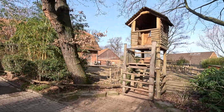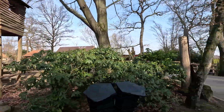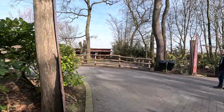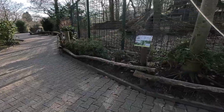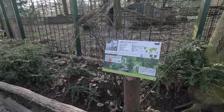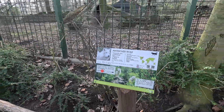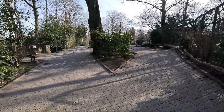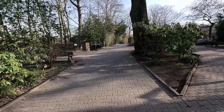I quite liked it, and I think one more thing I want to quickly show you is indeed the sign over here. Yeah, where you can see that they are listed as Arctic wolves, but as I said, I'm not sure if they actually are. But yeah, let's move on to the next zoo, which I think is going to be the Caves of Hun.